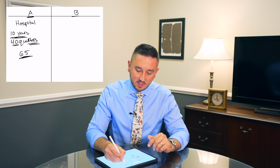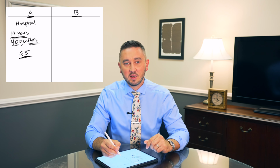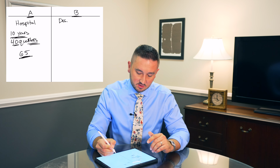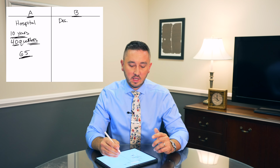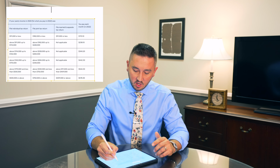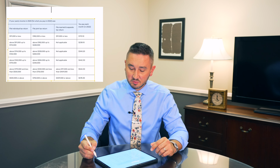Now, the other side is a little more tricky in if you want to sign up or not when you turn 65. Now, Part B is your doctors or specialists and so forth. Now, Part B, as we'll look at this chart below, has a monthly premium in 2022 of $170.10 per month. But if we notice, depending on our income, it could go up to $578.30 per month, depending on what income level you are in.